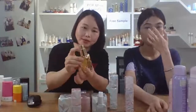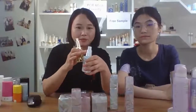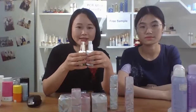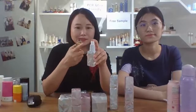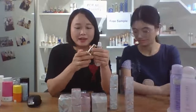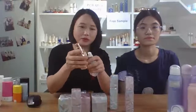And this one is with a lotion pump. You can choose the bottle with a spray pump or lotion pump, it depends on your needs. If you want to choose a bottle for face mist, you can choose the bottle with spray pump. And if you want a bottle for lotion, lotion serum or cream, you can choose the bottle with lotion pump, okay?